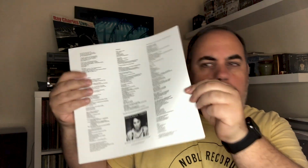So really happy that Sundazed reissued these two albums. I wish they, or someone else, would reissue her first album from 1972, I'm the One. That's one I would love to have on vinyl. Let's see here. This is the insert of The Perfect Release.